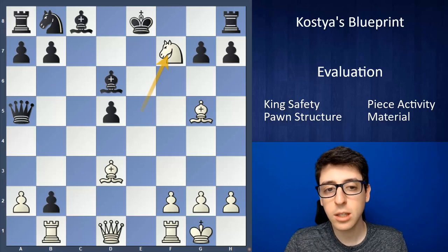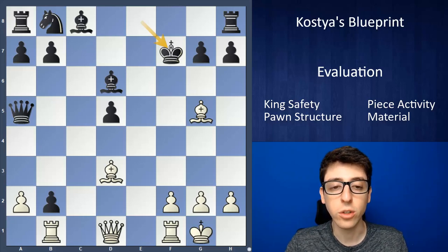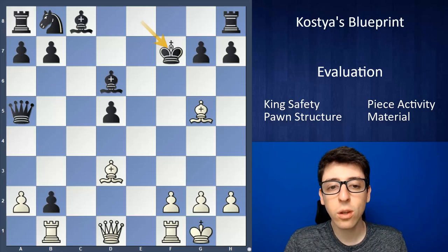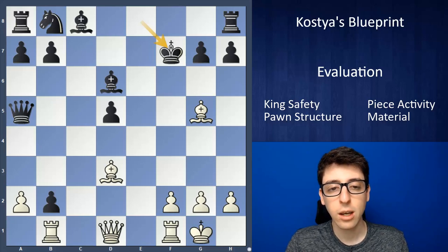So again, I would consider this kind of sacrifice as a trade-off. Here White is giving up a lot of material, I mean a full knight, just to expose the king and bring the king out into the open, thereby making Black's king safety a huge, huge issue. But at this point, I should really stress that it's no longer about evaluation. It's really all about calculation.